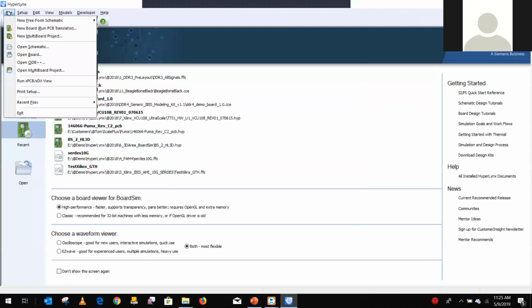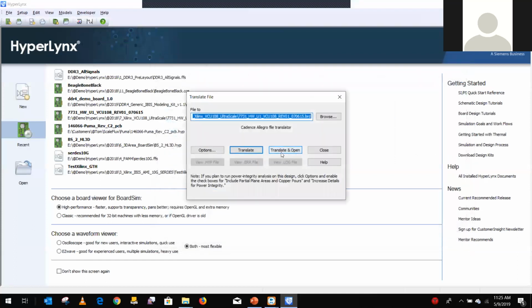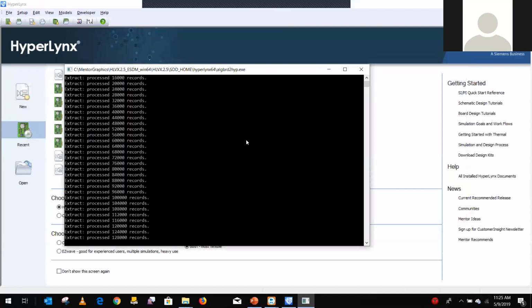So what we do is a file translation. First of all, we can bring in ODB++. In case you have a board from somebody who's not PAT, who's not Allegro, who's whatever, but they can generate ODB++, we can bring in ODB++. Or in this case, we're going to run a translator, and it's going to be Cadence Allegro board file. So I'm going to select that, say OK, and we'll say translate and open, and we'll run through the translator, taking the BRD file and translating that into the HyperLynx format.